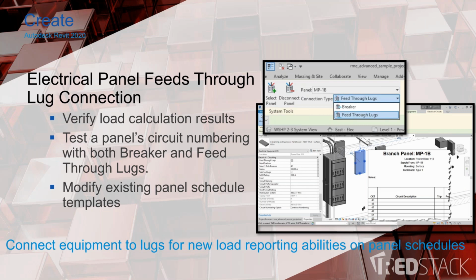So the downstream panel loads are totaled on the parent panel. The improved system logic makes it easier to verify load connections, test the panel circuit numbering options, and modify existing panel schedules.